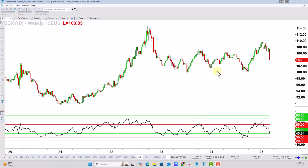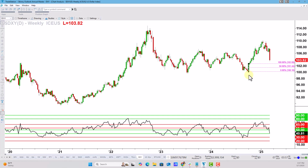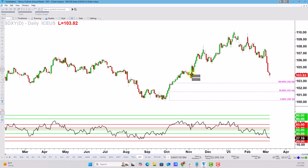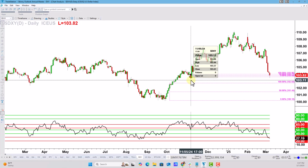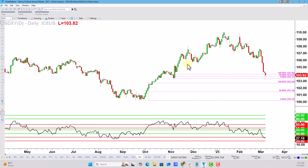I'll wrap up with the dollar index, which is really taking a beating here this first week of March and potentially headed back towards this October 4th range. If we expand that same chart out to a daily time frame, you can see that we're hovering at support that's ahead of that at November 5th. Shocker, shocker, election day. I can't tell you enough how everything that happened during election week 2024 is really important levels to watch relating to the current market action.